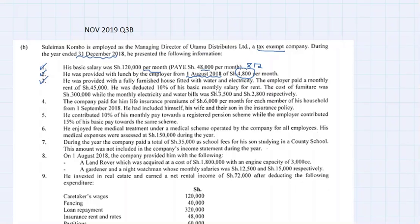Let's now go to note number 3. Note number 3 says that he was provided with a fully furnished house fitted with water and electricity. The employer paid a monthly rent of 45,000. He was deducted 10% of his basic monthly salary for rent. The cost of furniture is given there, while the monthly electricity and water bills are also given there.